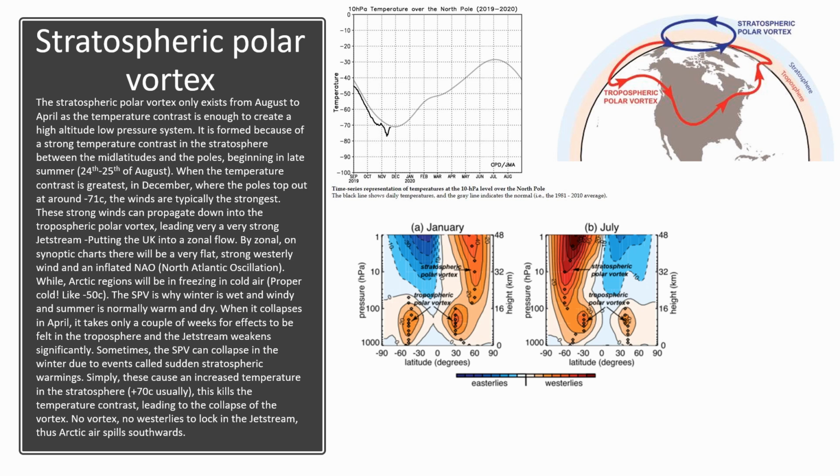The Arctic will be freezing, like really, really cold, usually around minus 30 up there, minus 40, but it can get down to minus 50, 60 in very strong polar vortex times. And the SPV is why winter is wet and windy, and why summer is normally warm and dry.